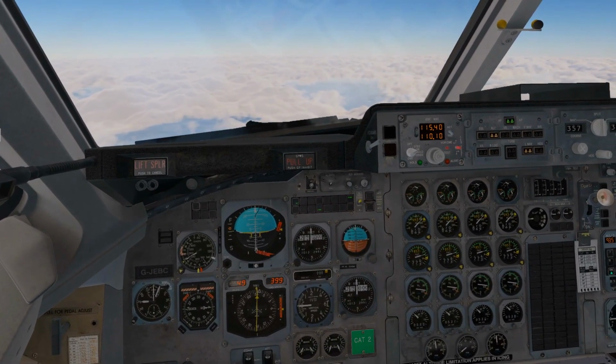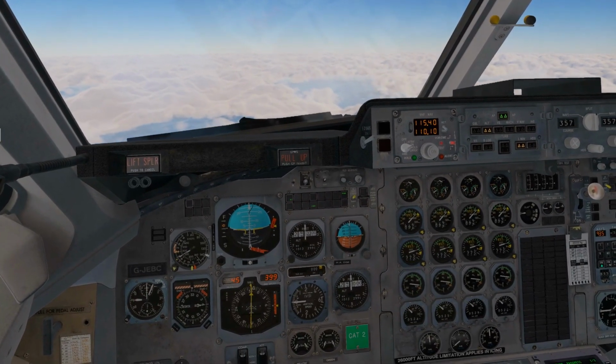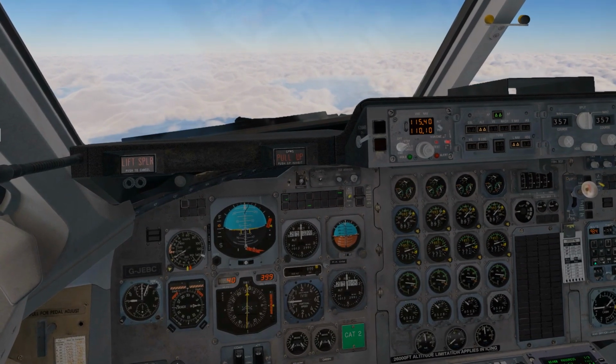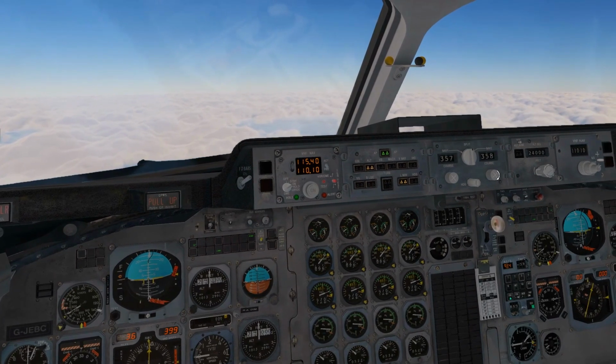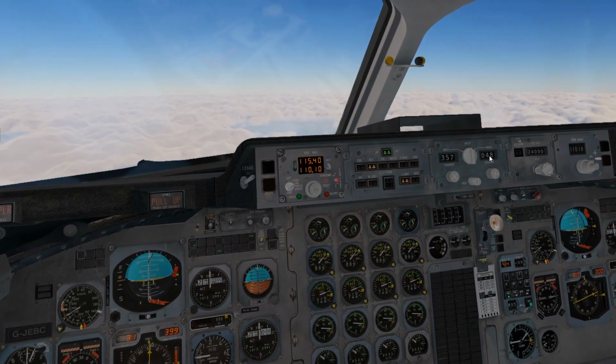Just come back ever so slightly further on the power. You can see the speed still creeping up there. We'll go for 86.5% N1. Anyway, 110.1, final approach course is 048. Just set that on the first officer side for the time being, just as a bit of a memory aid for later on.